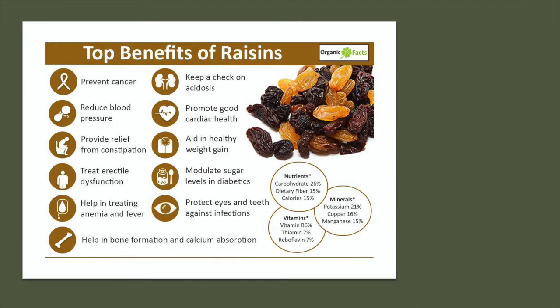It aids in healthy weight, so it helps you to maintain a good weight. It modulates your sugar, so it's good for people who are diabetic. And it protects your eyes and your teeth against infection. Some very good benefits of raisins. I know many of these things we have not thought about, but raisins are very, very beneficial.